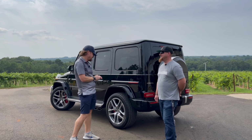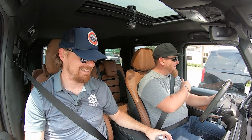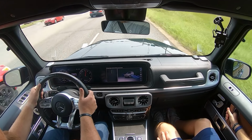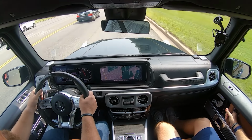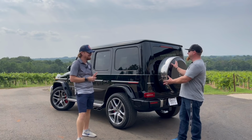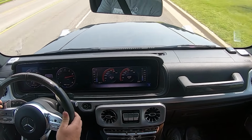So all those horses under that very squared-off hood, almost 600 horsepower, and you can't touch half of it because of all the mess around you. It wants to go. Hurry up, traffic, get out of the way. I want to use everything that this offers.